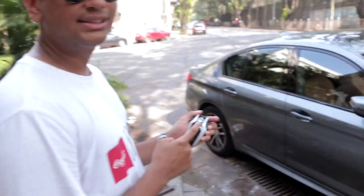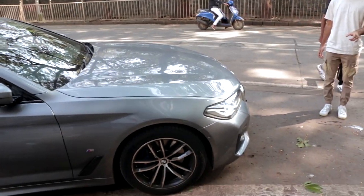I don't know where you're going to use this, and if you break this key, you're basically paying 1 lakh rupees, but it's a flex. Let's see if it runs it over using this. I think it will, bro. Let's try it. No.